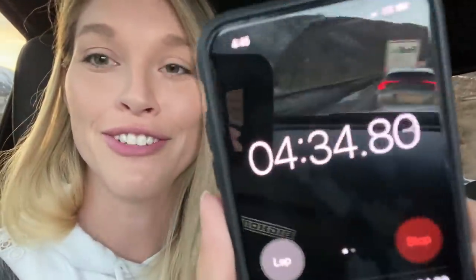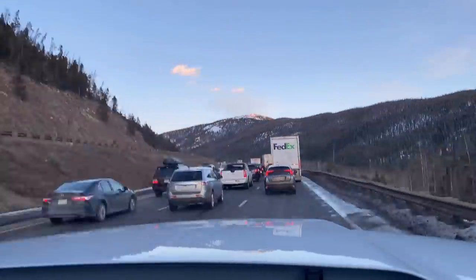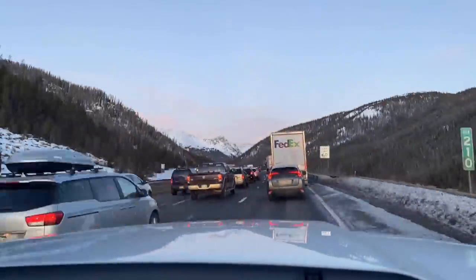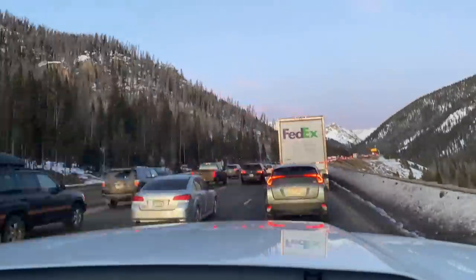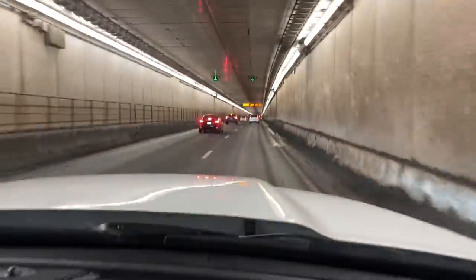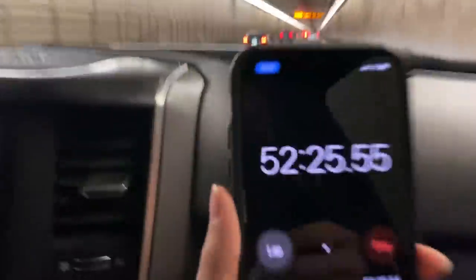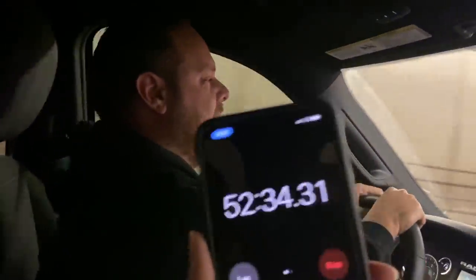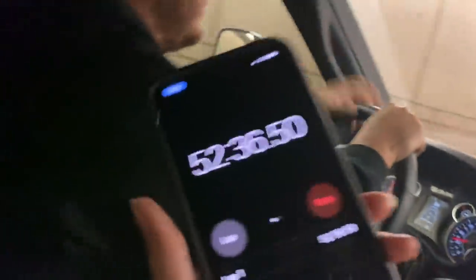I'm keeping the timer running so we can see how long, with traffic, it'll take us to reach the tunnel. Tunnel! Just hit the Eisenhower Tunnel at 2 minutes and 27 seconds. It's only a couple seconds off of the 8 minutes. Yeah, we're a little slower than 8 minutes.